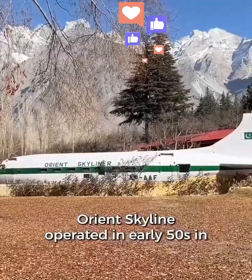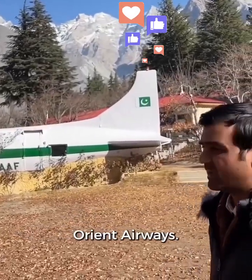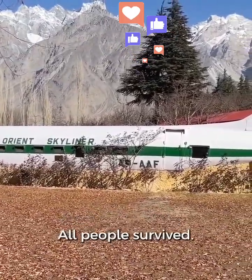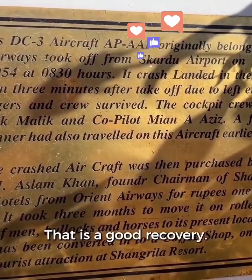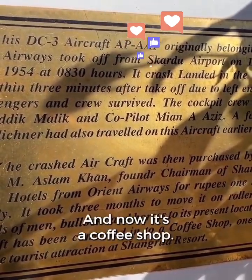Orient Airways operated in the early 50s in Skardu. That's before PIA, right? Yes, it's before PIA. And it crashed here. A crash landing in the desert. Our people survived. No one died? Oh, really? Yes, that is a good accident recovery. The Shangrila owner bought this plane. It's in the hotel now, and now it's a coffee shop.